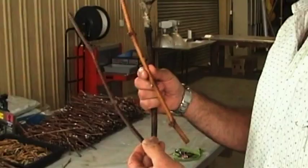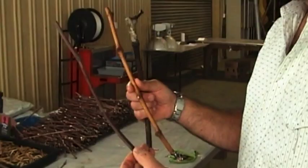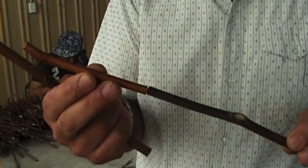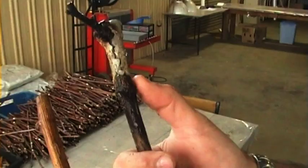This is a stick of rootstock, and here we've got a stick of what we call budwood or scionwood. What we're looking at is the process of taking these two sticks from this point here to this finished vine ready for the market here.